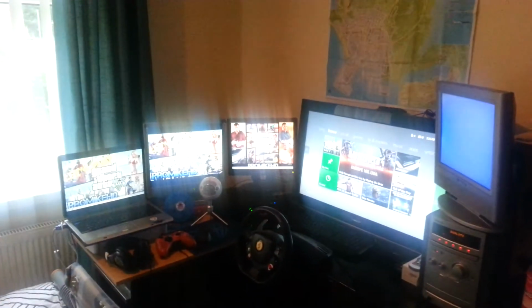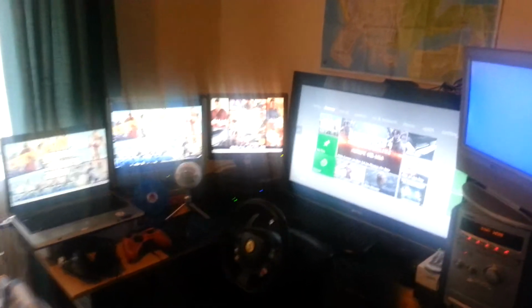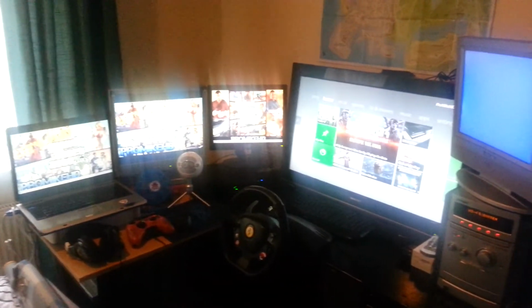So yeah, there's quite a lot of monitors. I don't know whether it's nerdy or not, but I really do like the setup, so I'm sorry if you don't like it, but I like it. I've literally just added this monitor. As you can tell, it's got a blue screen with my aftershave and stuff like that behind.